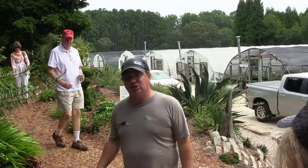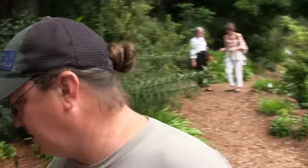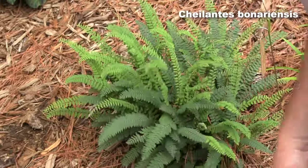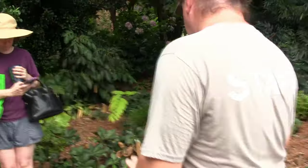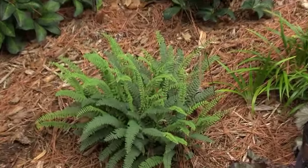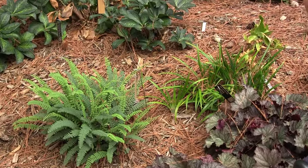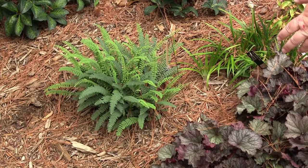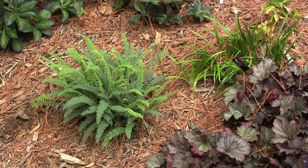Not all ferns are shade plants. This is Myriopteris aurea, also known as Cheilanthes bonariensis. This is an evergreen dryland fern. This is one from Arizona. It will go to the ground at about 10 degrees. We will be offering this eventually. It's a really cool drought tolerant fern that takes average moisture. It's perfectly fine for us here, but it never really gets to be invasive. It's a nice tight clumping plant.